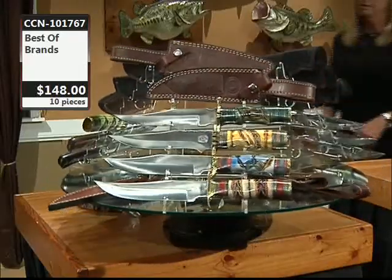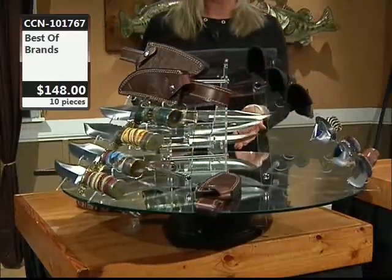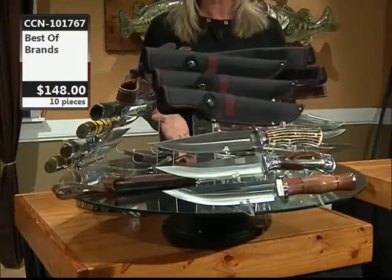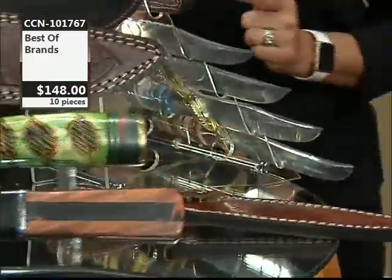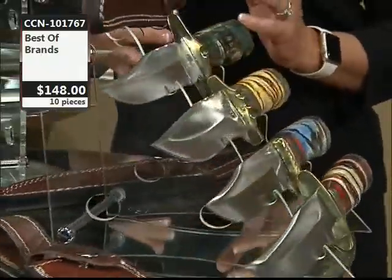10-piece collection. If we had to think, what's the best of our brands when it comes to these elite style fixed blades, it would be Chip-Away and it would be Sharps. We've had those two different brands sold individually. This is the first time, though, that we have combined them, and I love it.